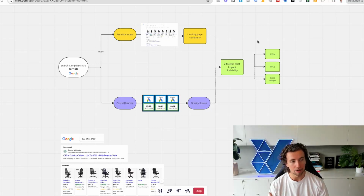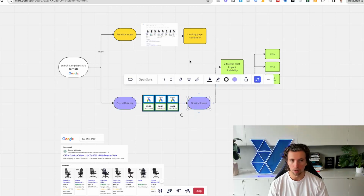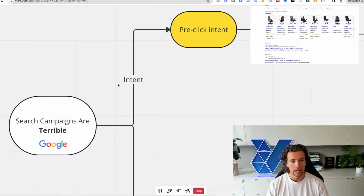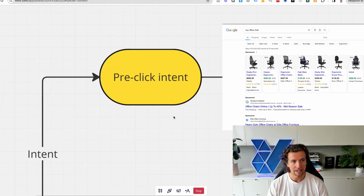We'll be talking about the 3 metrics that impact your profitability and scalability, how that ties into pre-click intent, the cost difference between the channels, quality scores, landing page continuity, and more. So let's start off with search campaigns are terrible. They're terrible for e-com brands. They do not work anywhere near as effectively as shopping campaigns from a return on ad spend perspective. The reason for that is intent, particularly intent pre-click.